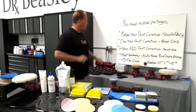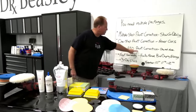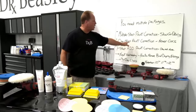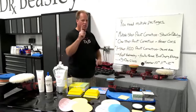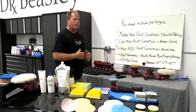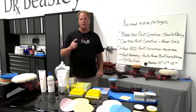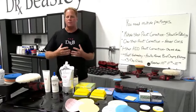Then there's another category, one step AIO paint correction. Now this shouldn't be confused with one step paint correction, because with this you're going to put something on it to seal it. So it's kind of like two steps, but only one step on the paint correction side. Now this is one step AIO, so it's one and done. And that means the AIO has some kind of built-in protection component.